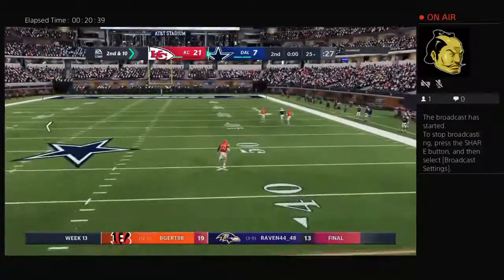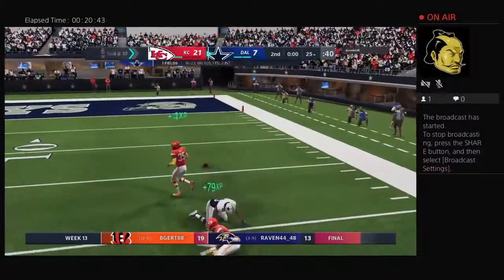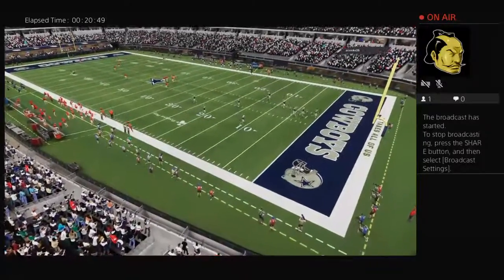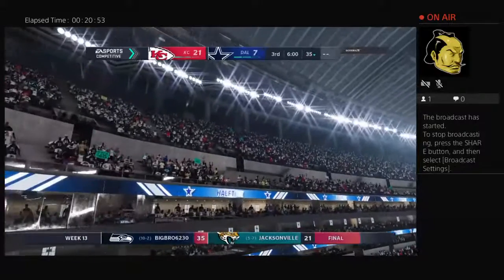He'll fire this deep for Gallup. And that's going to be incomplete. Good effort there trying to take a shot, but it's third down. We have hit halftime. Still 2 more quarters to go. We'll take a timeout. We'll be back after this.